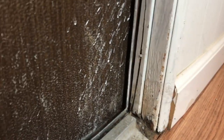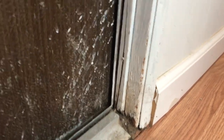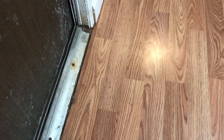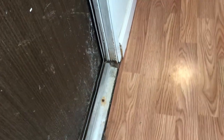Now let's check it from the inside. Oh, wow, yeah. Well, looks like a nice sealed door. Because I also pushed the door in, so it's not even as loose as it was. Wow. That's definitely going to help. Because we always sit here in the bathroom with the door open using it, or we'll come out of the shower and there'll be bugs crawling out of there.